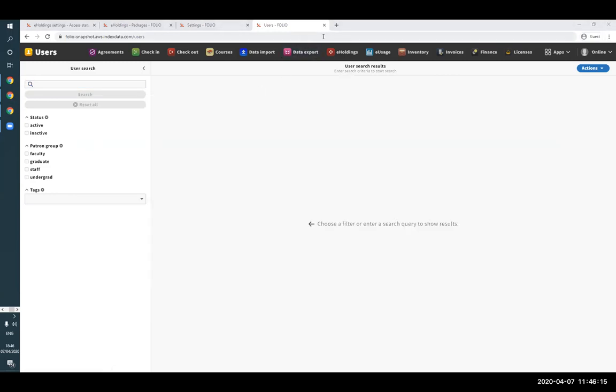So if you make a custom field required, it won't mess up your existing users until you go and try to edit that particular user, and then it's going to make you fill it in. Is that right? Yep, that's right. So any user records that were created before this feature will have an empty value.